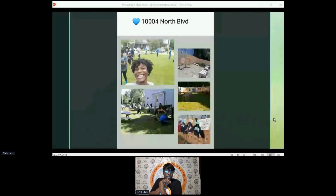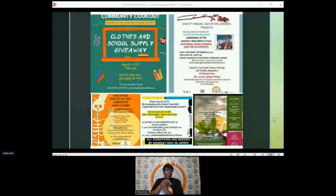We have another lot. You can go to the next one. Okay, so we have another lot that has a farmer's market in there as well. We started that this year. It was super exciting to do it and be able to bring access to food deserts in communities where they didn't have access to fresh vegetables as we would like.